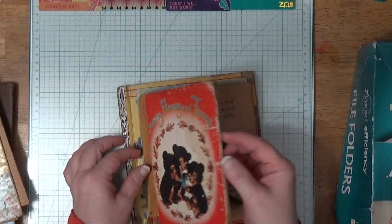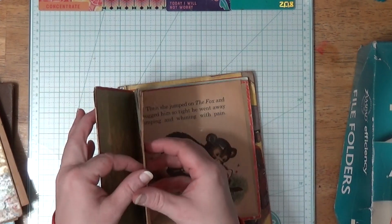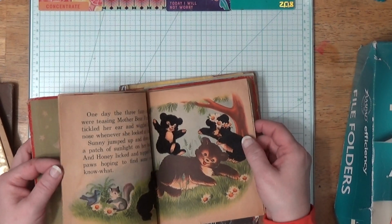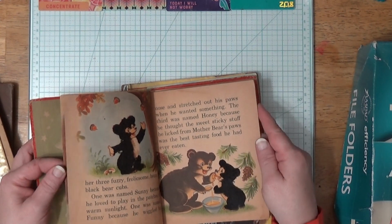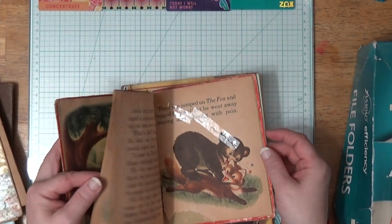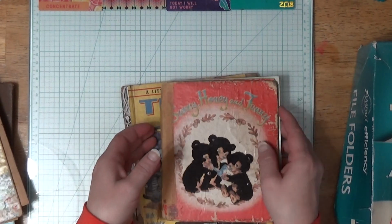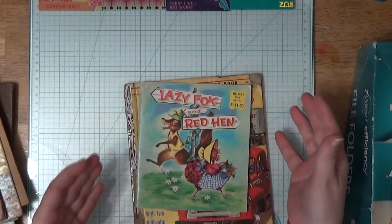Sunny, Honey, and Funny. 1951. Oh, they're fuzzy. These bears are fuzzy. Oh, I bet that was something in 1951 to have a little fuzzy book. Oh my goodness. Oh, they're so cute. Yes, I have to save that and make those into something. There was some I left there because they were just too far gone.